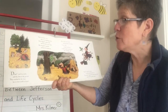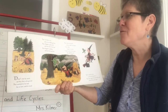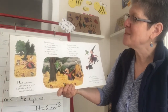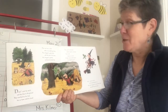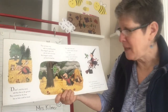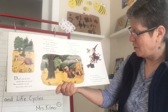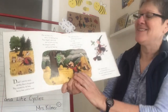Down! Cried the witch, and they flew to the ground. They searched for the bow, but no bow could be found. Then out from a tree with an ear-splitting shriek, there flapped a green bird with the bow in her beak. She dropped it politely and bent her head low, then said, as the witch tied her braid in the bow, I am a bird as green as can be. Is there room on the broom for a bird like me? Yes, cried the witch. So the bird fluttered on. The witch tapped the broomstick and whoosh, they were gone.